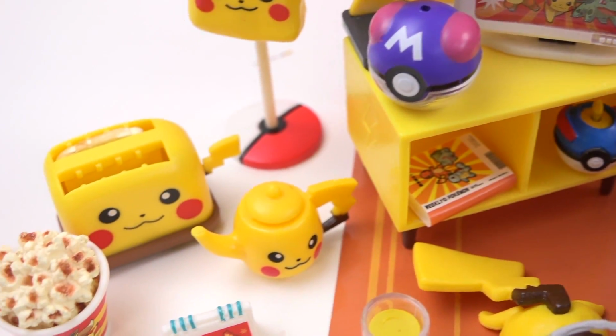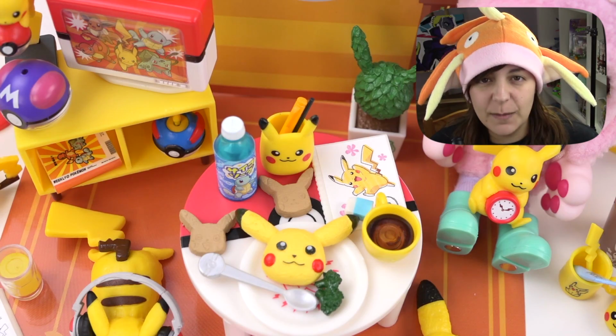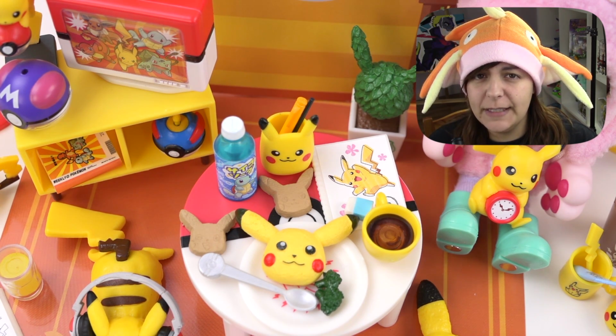Which one is your favorite set? And more specifically, which is your favorite item of the entire thing? Mine has to be the toaster because it can move and the toaster has a Pokemon burnt onto it, but the TV does come pretty close.